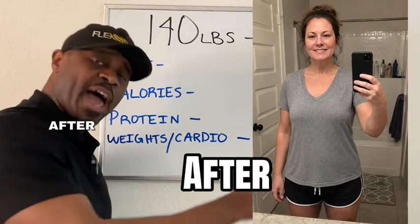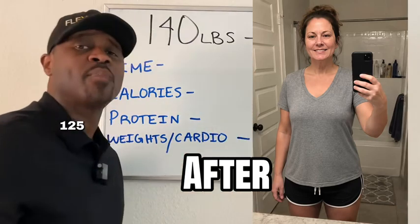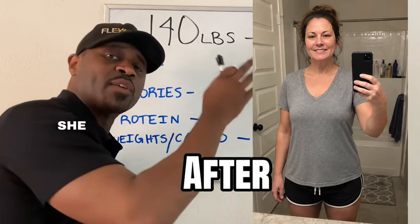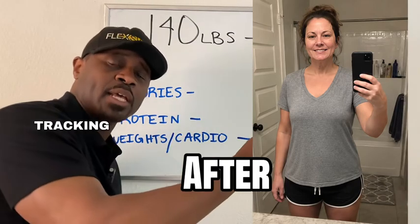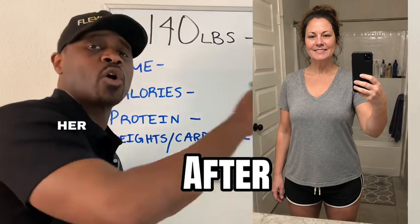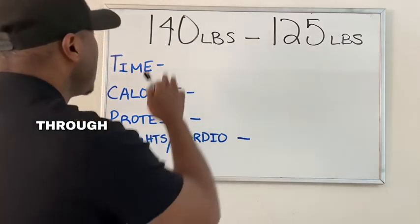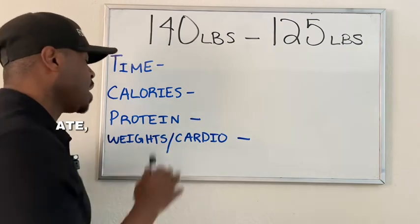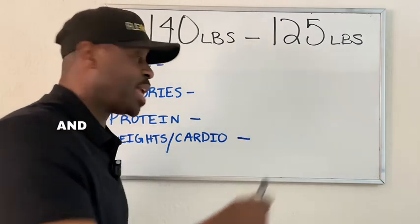To here, after 125 pounds, more confident, her clothes fit just right, but now she developed a system of tracking to where now she can maintain her new body. Let me walk you through how long it took, what were her calories, how much protein she ate, and how many days a week she lifted weights and did cardio.